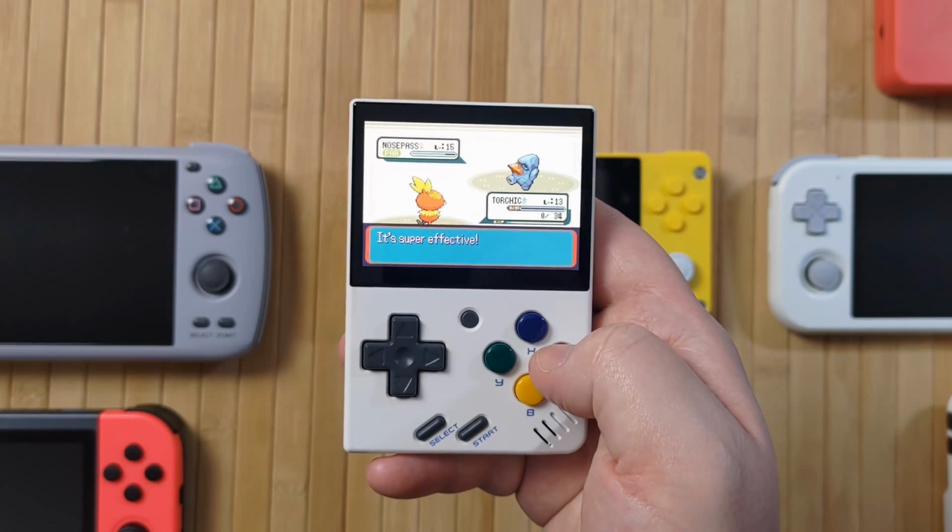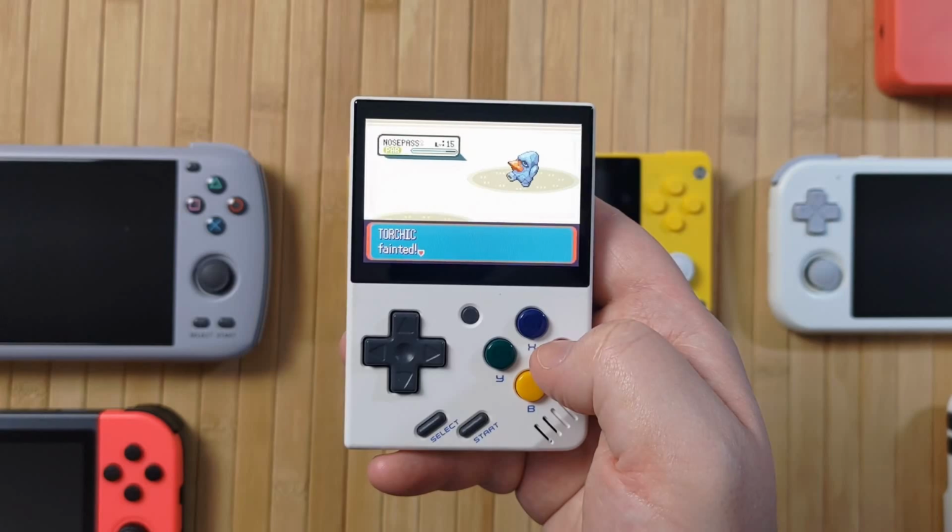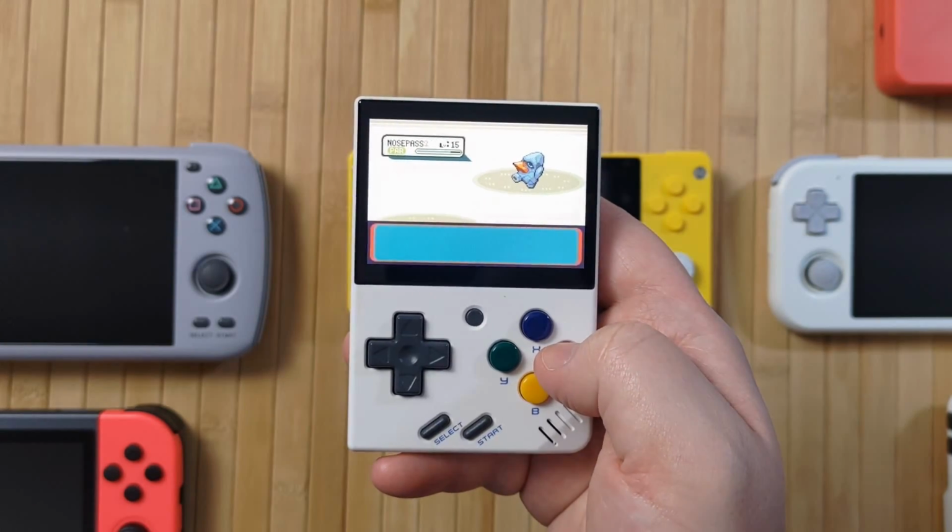For example, if you're on a crowded bus and you need to hold on to a bar, you can still play the Miyoo Mini. That's very unique.